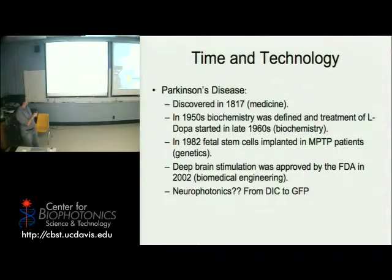It was not until 1950, when biochemistry was really coming online, that they came up with the first treatment, which was L-DOPA. They put in a precursor for a drug that the brain could no longer produce itself, and the patients were able to get some recovery.